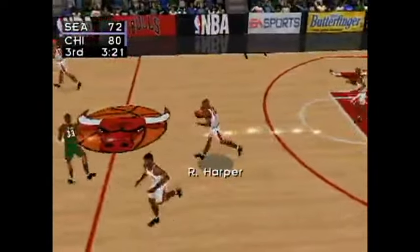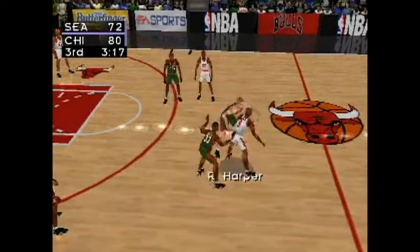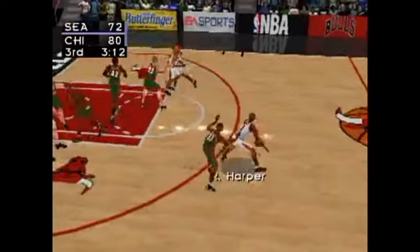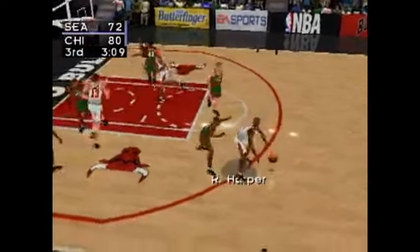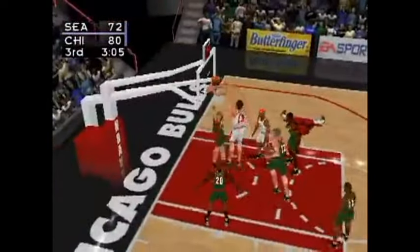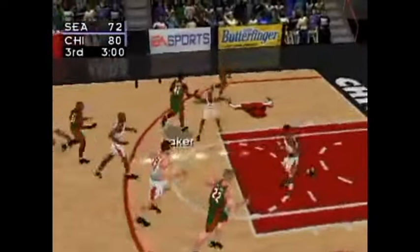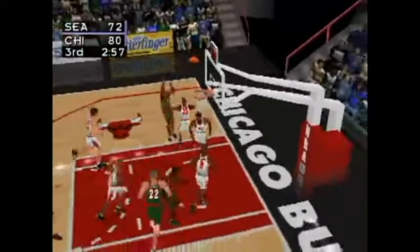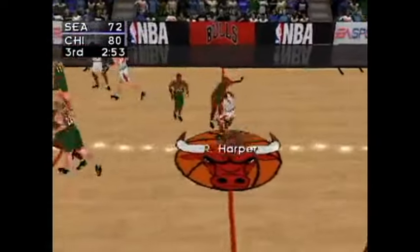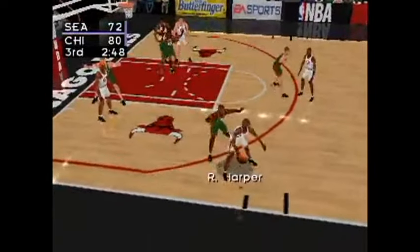Inbound pass to Harper. Left side to Longley. To number 23. He takes the fadeaway jumper. Payton to Baker. To Hawkins. He squares up for the fadeaway. Comes up empty. From center court to number 23. To Harper.